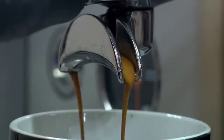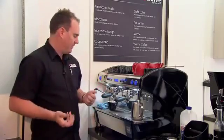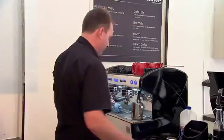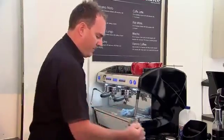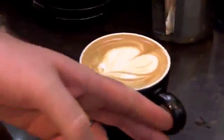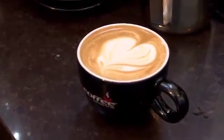So we're extracting and frothing milk at the same time, which on many other systems is quite impossible to do. Give our steam on to white. And there we go, a beautiful flat white, simply by easy extraction, by using the Barista Steam Perfect, and a very efficient way to make the coffee.